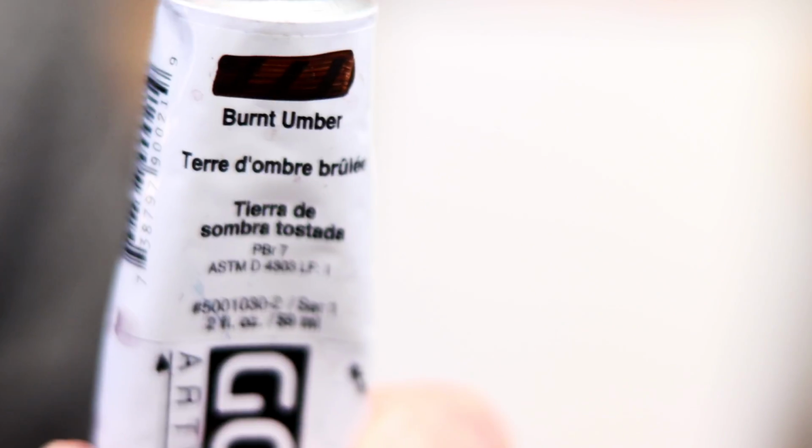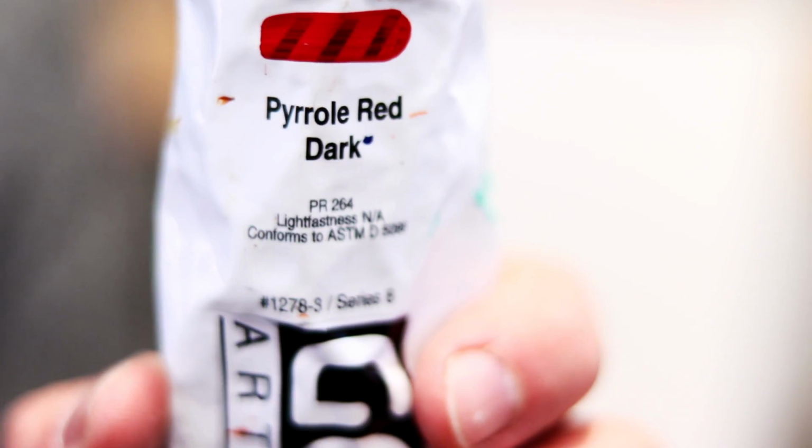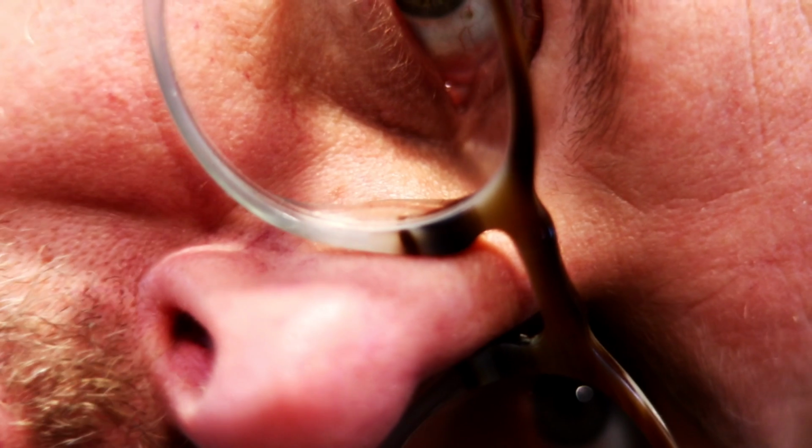Alright, let's run through the colors. Ivory black, titanium white, raw umber, burnt umber, raw sienna, primary yellow, phthalo green, phthalo blue, ultramarine blue, quin red, pearly red dark. Let's get the party started.